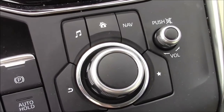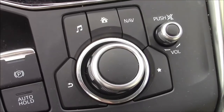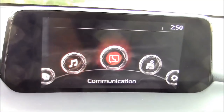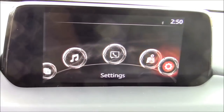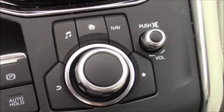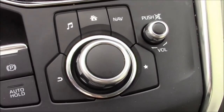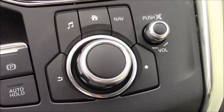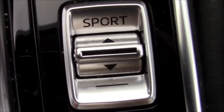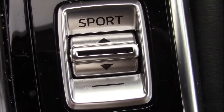And we have the large control knob, which gives you different functions. Applications, entertainment, communication, navigation, settings, etc. There is a pain-in-the-butt learning curve to operate this, but after 3 or 4 days, you'll get the hang of it. For those who want to drive quick, you do get a sport mode button.